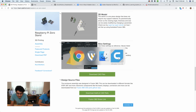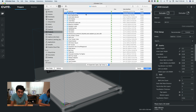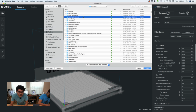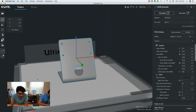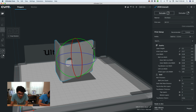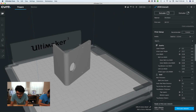Here we are in the tunnel. I'm going to open up Cura, that's my slicer of choice, and I'm going to bring in the stand STL. All right, so this is the way it's oriented, the way I've been printing it. But if you flip it on its side, like that, it's actually a stronger part if you print it this way, because the layer lines are horizontal this way, and it's less likely to break.